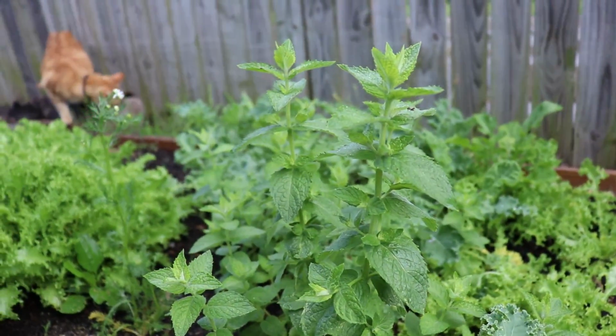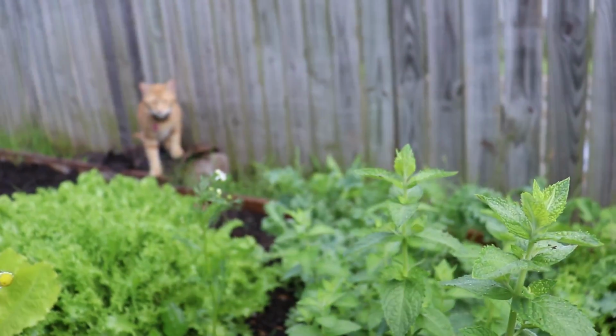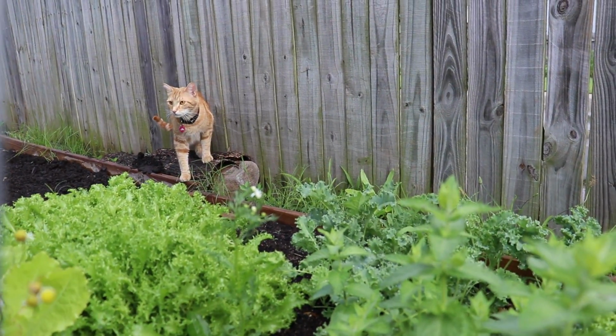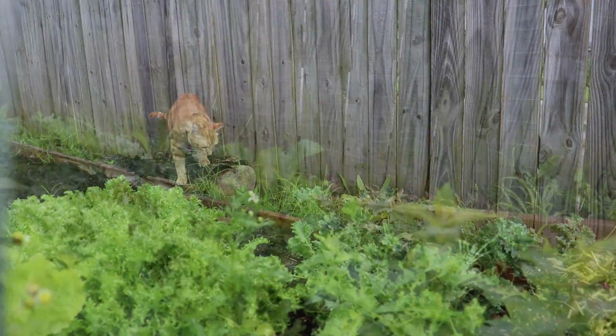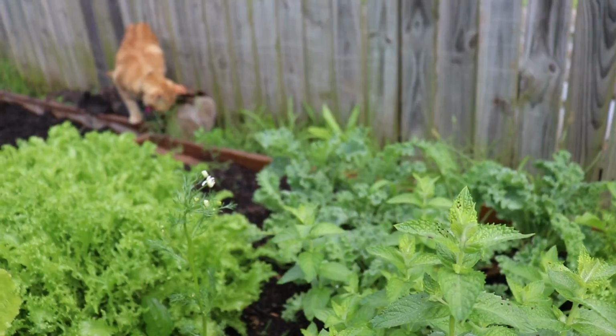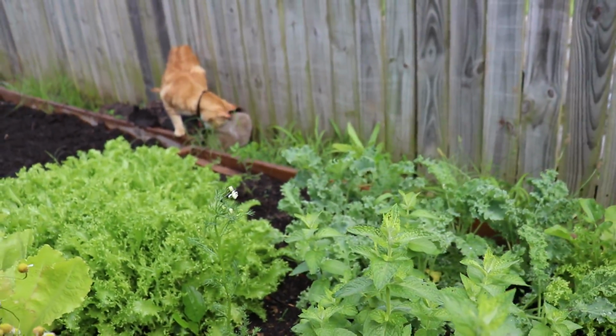And Fishy in the background. Fishy. Fishy. Fishy. What are you doing? So as it bolts, I've been pulling it out and giving it to the chickens. And they sure don't mind.